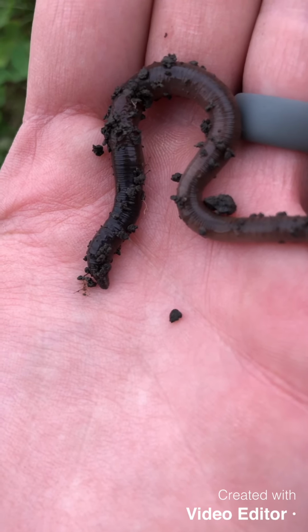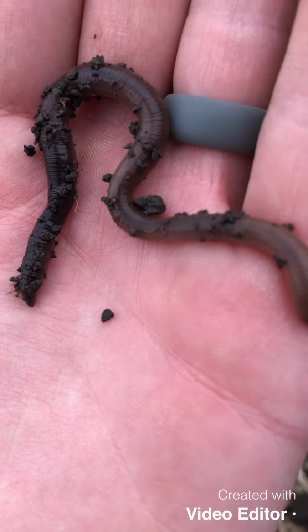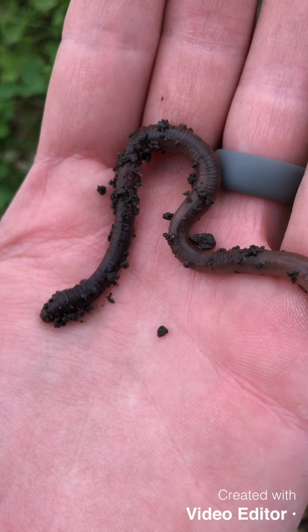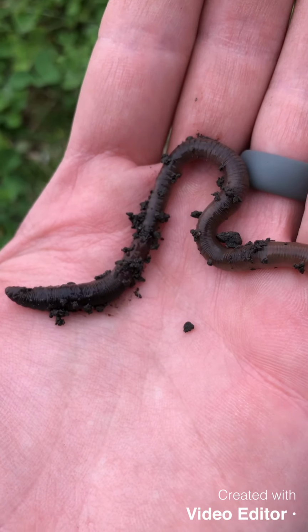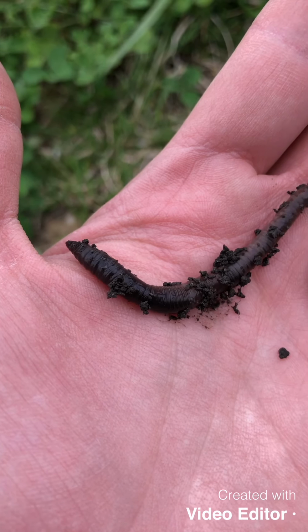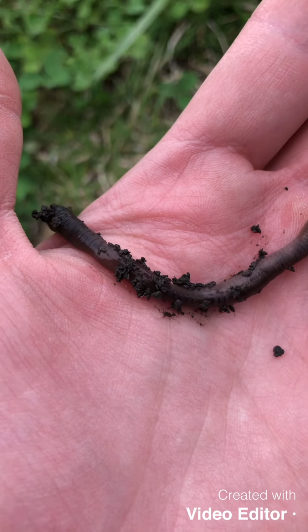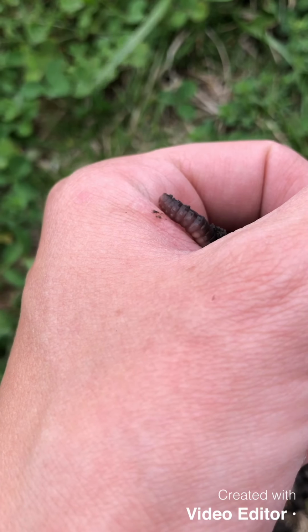Worms are really important. They help break up the soil. If you ever dig in the dirt, you might see these little circles, these little pockets, and those are worm tunnels. The worms just eat their way through the dirt. They eat it in and they poop it out, and that's what helps make good dirt. They'll eat leaves and all sorts of different junk that's in the soil, and whatever they poop out helps make really good soil. So worms are awesome for that.